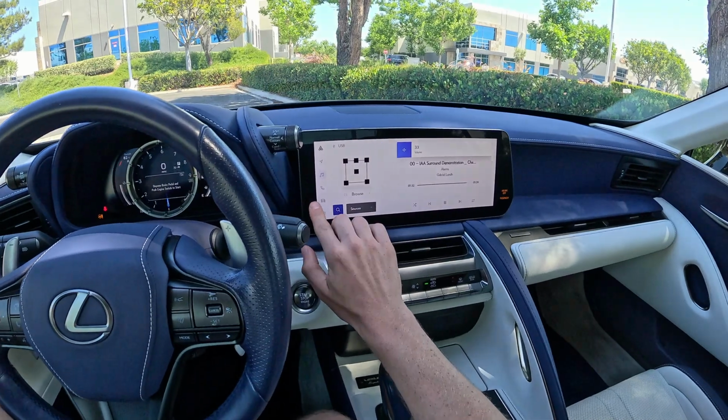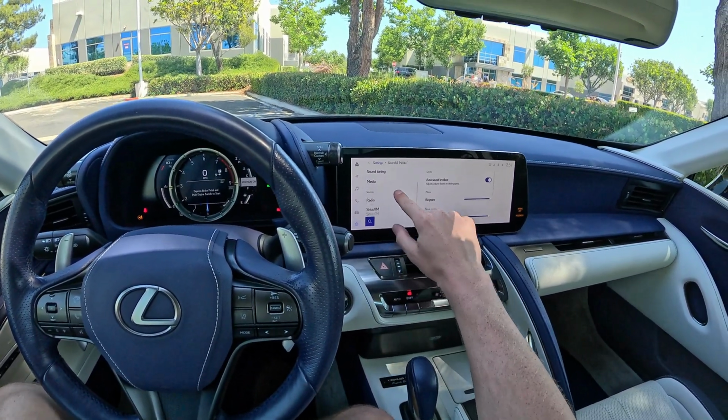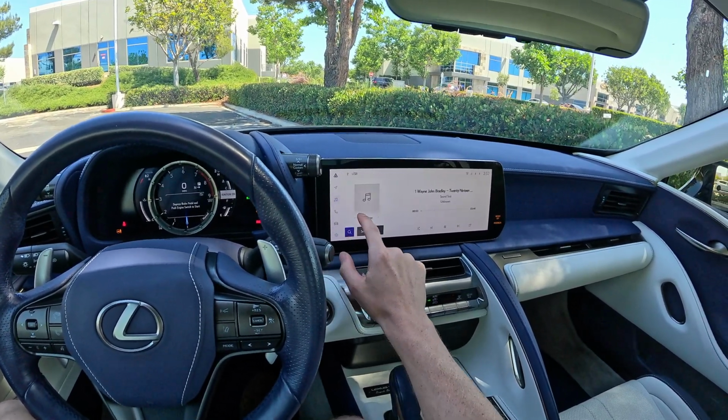Now, just to be safe, I'll go and turn the surround on. I don't think it's actually going to enable 5.1 surround because I suspect this is just a kind of tuning algorithm, but we'll double check here.